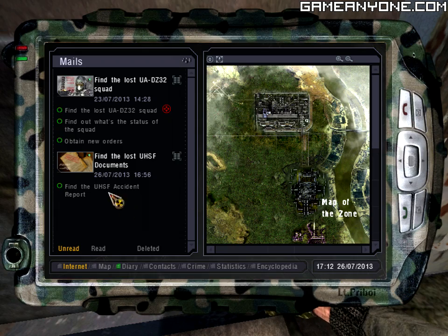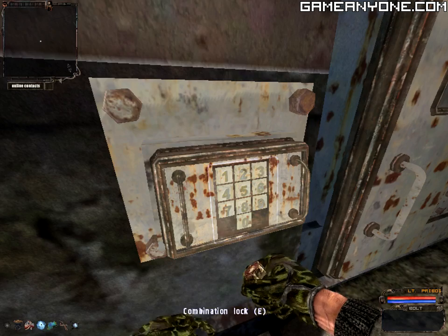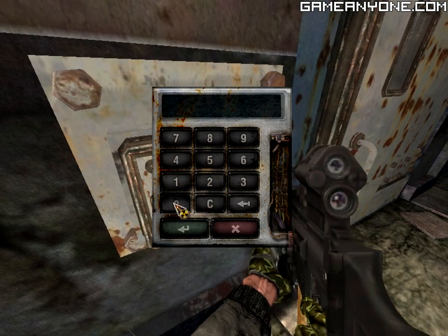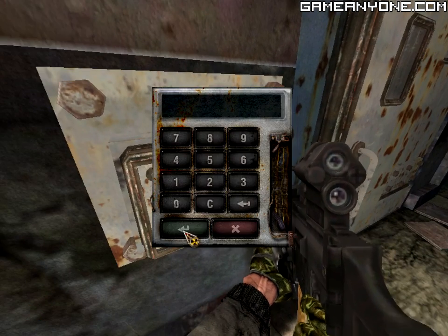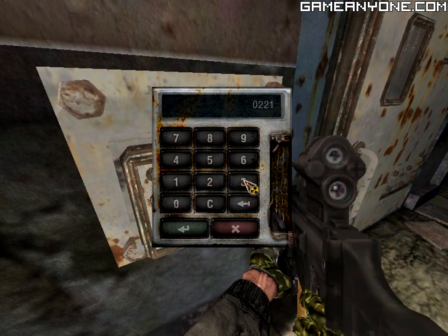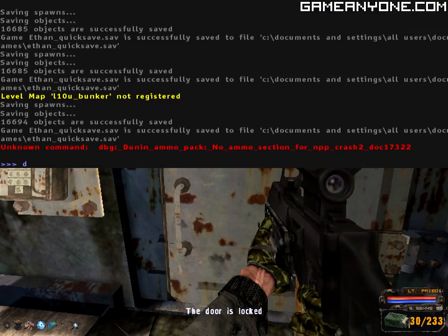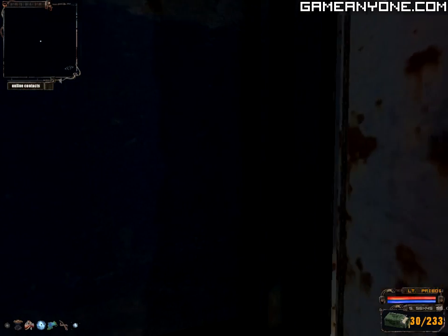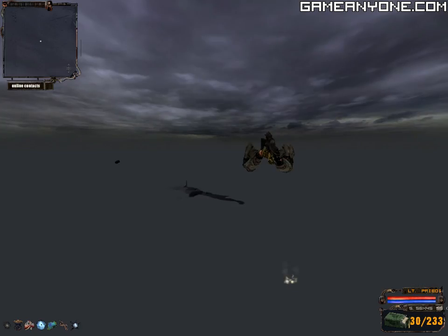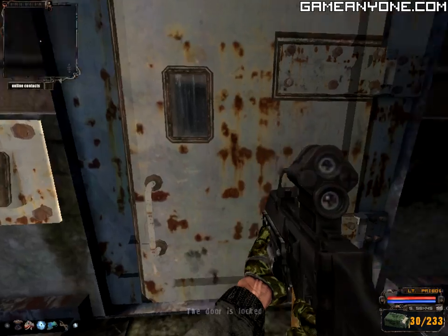And I've already forgotten the code. 022138. Clearly that's not the one. Let's just see if there's actually even anything there. If there is, it's not much.